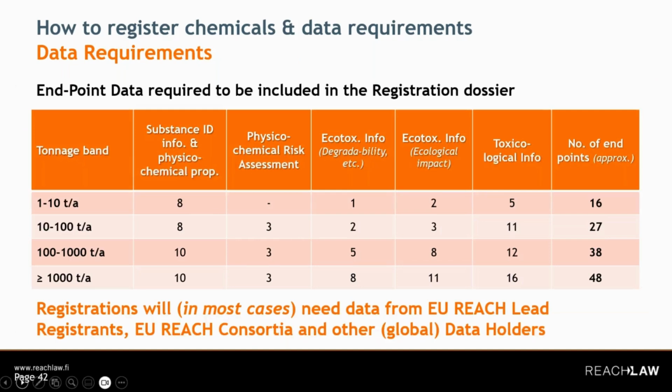This is very similar to the EU, where different tonnage bands require different test materials to be submitted for testing. In many cases, EU registrations are utilized, but it is also common to use test data produced in K-REACH. Next, please.